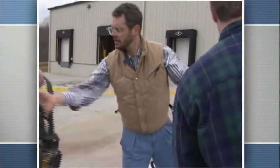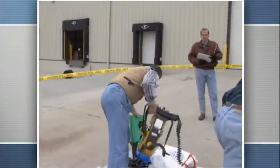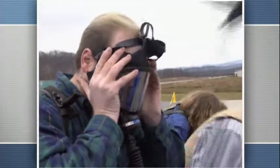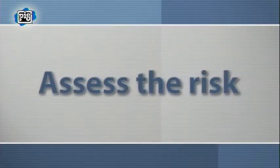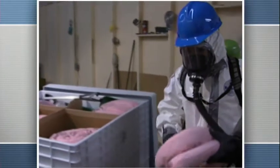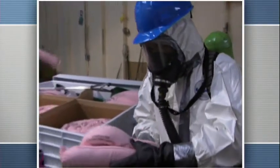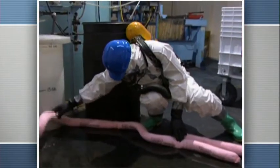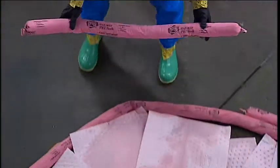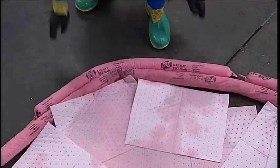Be sure you spill drill. Schedule regular practice drills. Take each drill seriously because it may cost you or your friend a life. When a spill occurs, just remember the 7 steps that you practice in the spill drill. Assess the risk. Protect yourself. Stop the source. Confine the spill. Clean up. Decontaminate. And report. The more practice you have, the better those decisions will be. Hazmat responders have a big responsibility to themselves, their fellow employees, and the community. So don't respond without practice. Be prepared.